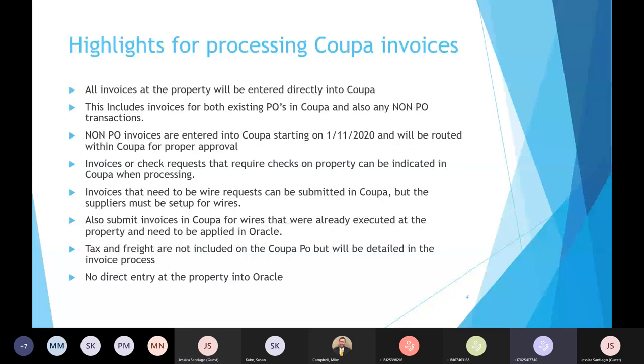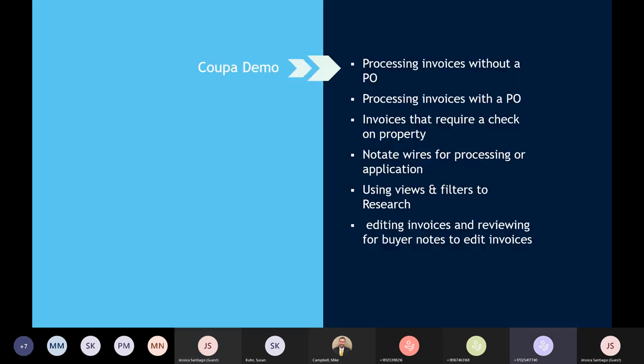Any questions on those first two slides? I am ready to turn this over to Matthew, and he'll go through the Coupa invoicing process. And again, please interrupt us at any time if something we say generates any type of question, okay?